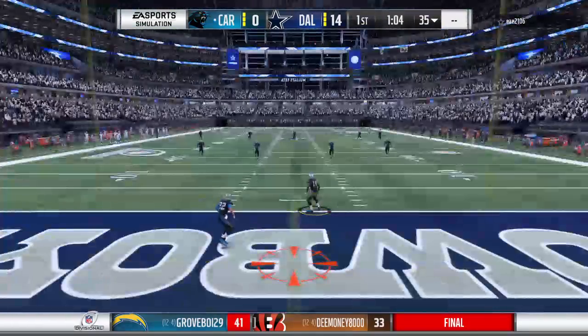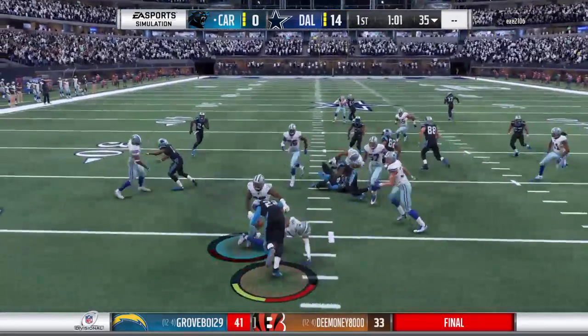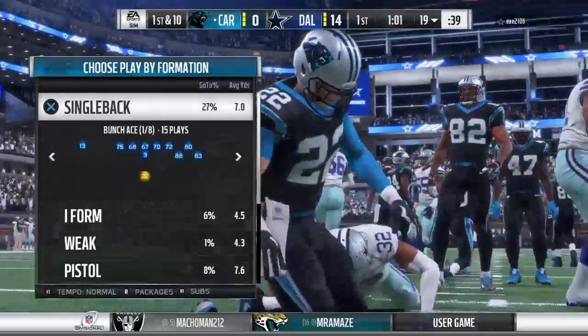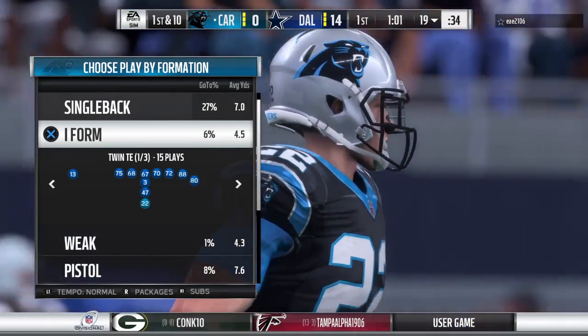Inside the red zone, they go to him. He gets it done. That's fielded in the end zone, and he'll take it back to about the 19-yard line. Carolina getting set to take the field, already down 2 touchdowns here in the first half. This becomes a pretty important drive, doesn't it?